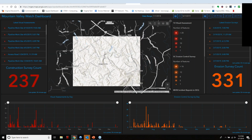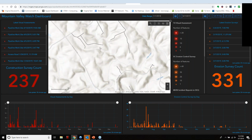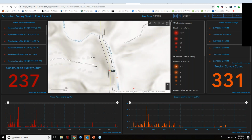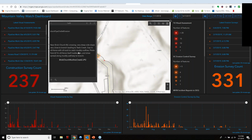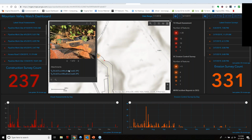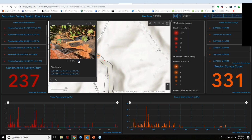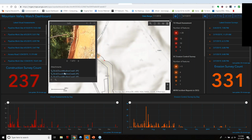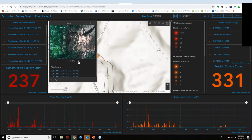So if you wanted to go explore data, this is set up so that as you zoom out, the points concentrate and become a brighter cluster of points. So it's just telling you that there's more than 20 features there when you get the bright dots like that and you're zoomed out. So when you zoom in, you can see what's going on. This is that one area. They had some silt fence up and some filter socks down there. And it was just time after time.